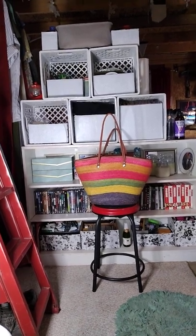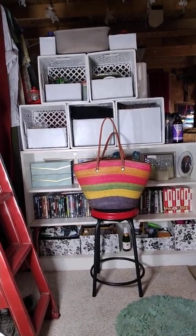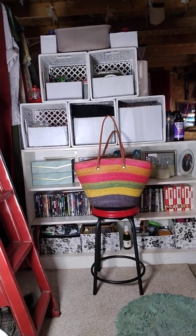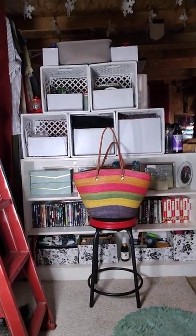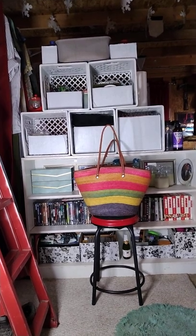Hi, ladies. Now, I know this looks like I'm trying to sell this purse on eBay, but I'm not trying to sell it. I just purchased this purse from a yard sale yesterday.